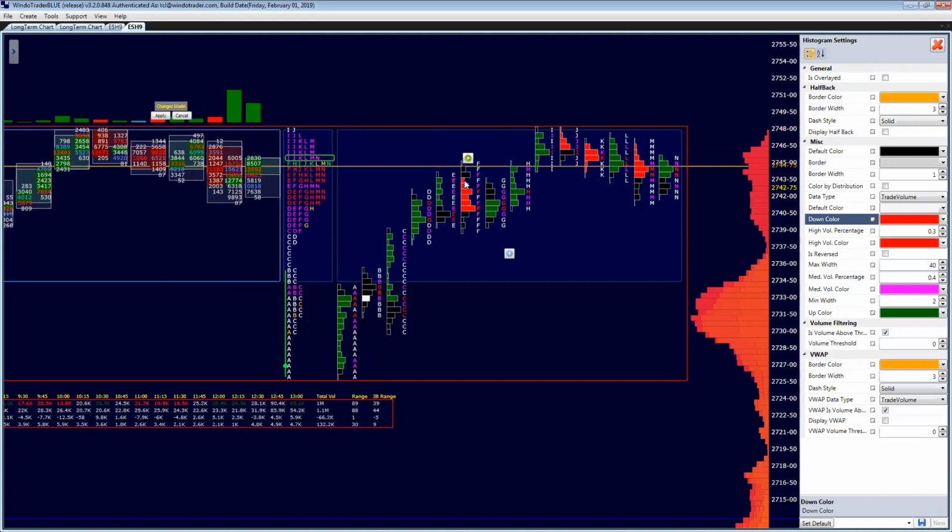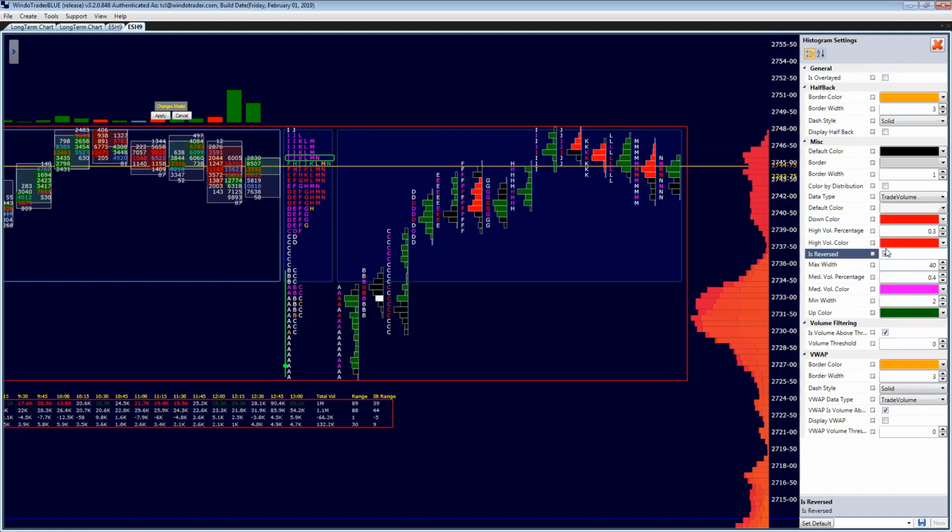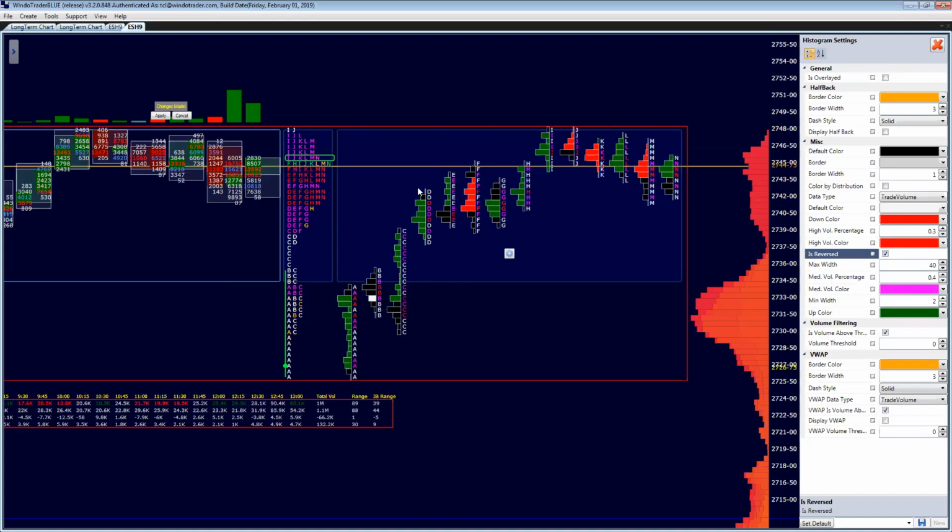If I want, I can again move this right here to the other side. I could also reverse this right here by going like this, reverse right here, and then move this back if I wanted to, like that. I have total control over the display that I'm creating.